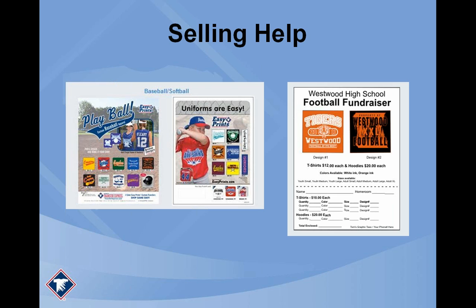On the right-hand side, we give you another type of flyer you can make. This flyer you download off of our website. It's actually blank. The idea is, this is like a football fundraiser in the example in the picture, but you can use this flyer for spirit wear. You could use this flyer for a fundraiser, whatever. The Design 1 and Design 2 come in blank on the flyer that you can download from our website.